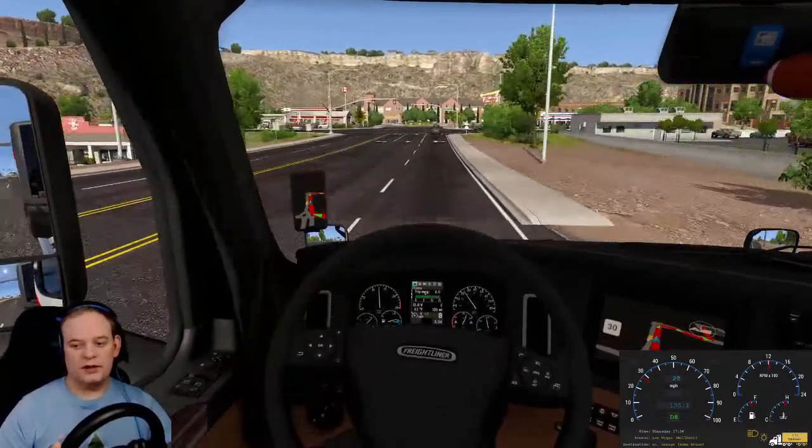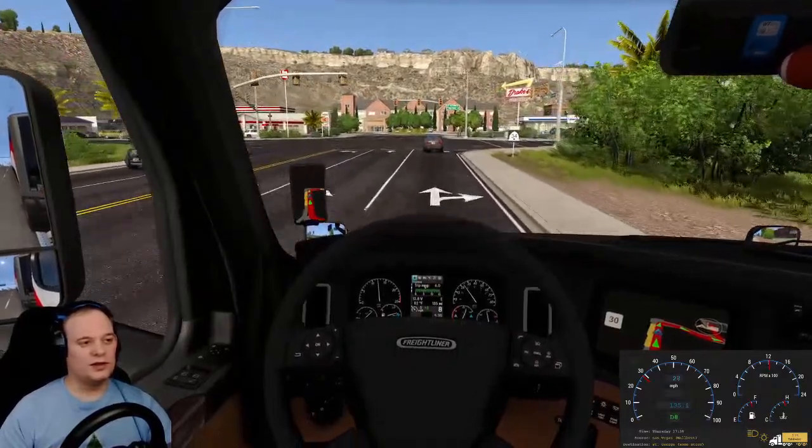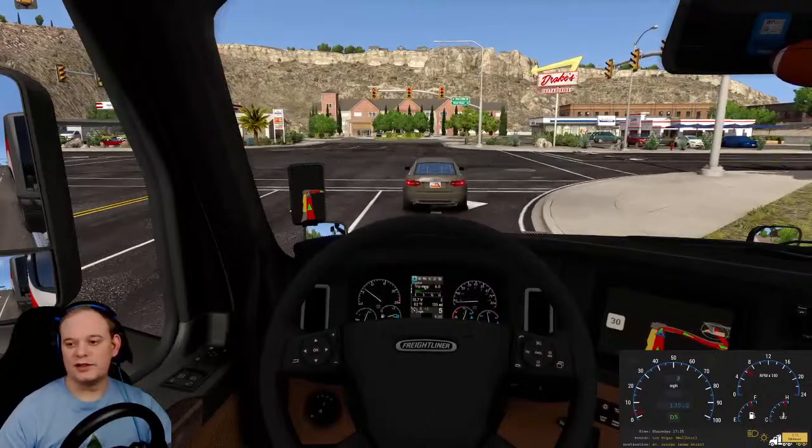It's an RTX. Oh, it's RTX. What am I on about? What an idiot. I've already forgotten. It's because I'm reading and driving. My brain can't even think of the right words.